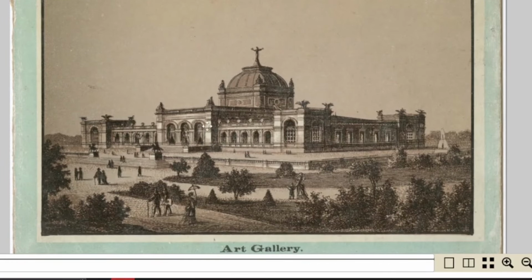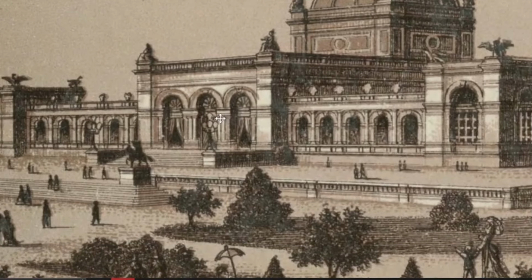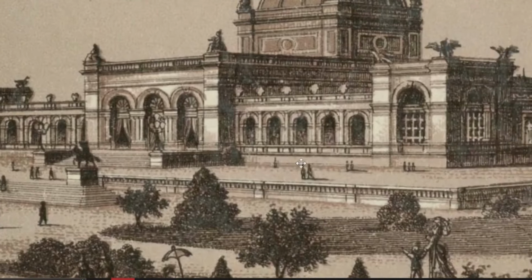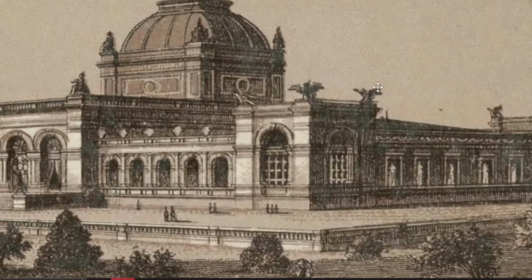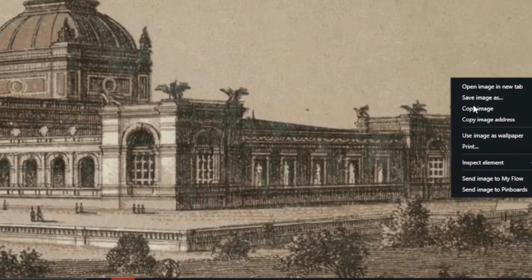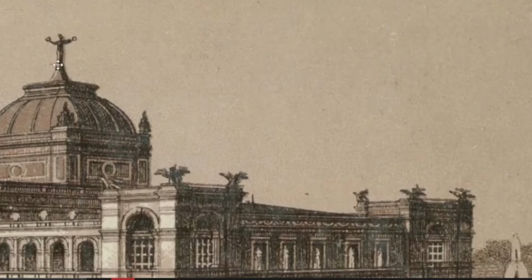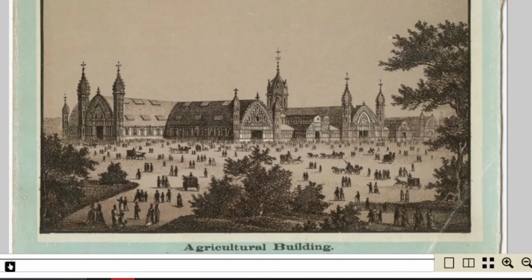Art gallery here. Wow. Just think, all the work that had to be done for this. Statues on top, they look like griffins or something here, I think. The other side as well. Is that possibly a reference to Tartarian griffin? All around here. Like a fountain there. And our dude on top, that's our art gallery. Now this is the agricultural building.